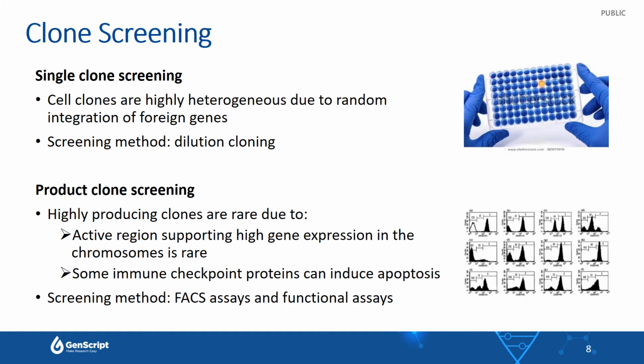All the single clones are then further processed for screening to select the product clones based on the best performance. The highly producing clones are actually rare because the active regions in the chromosome supporting high gene expression are rare. Also, some immune checkpoint proteins can induce apoptosis. Therefore, we use FACS assays to screen clones for binding assay cell lines, and we use functional assays to screen clones for functional assay cell lines.